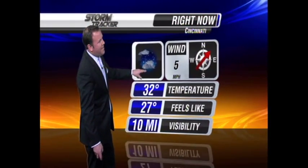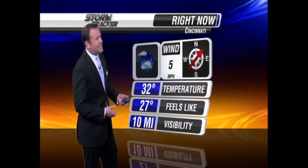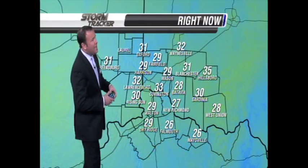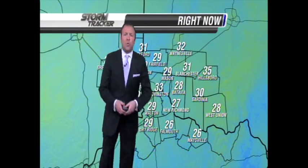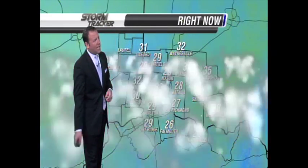Moving along, looking at temperatures, 32 degrees, our official numbers now out at the tarmac at CVG. Wind light at 5, so not much of a chill this morning. Numbers where you live, 29 Fairfield. We'll head out to Clermont County, 28 degrees. Batavia, 26. Falmouth, 26. Walton at 29. Lawrenceburg, 32 degrees.